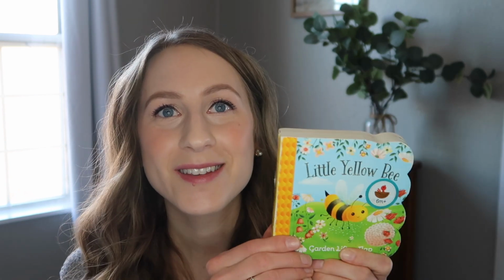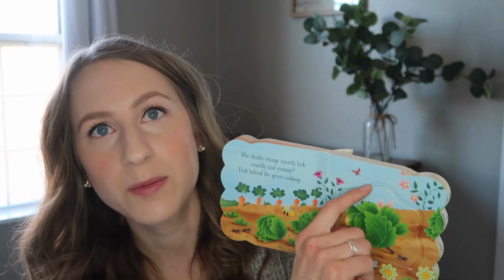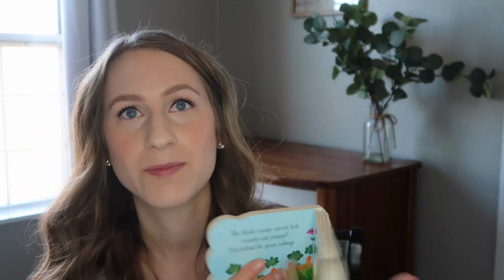I had to include this little one today because I have a little girl who absolutely loves this book. Svea, my almost 11-month-old, loves Little Yellow Bee. And this is a series, oh boy, it says Cottage Door Press, but I've seen these before. Oh, this says Garden Lift-A-Flap, but they have other Lift-A-Flap books too. It's a very chunky Lift-A-Flap, so it's not like a thin page that you tear. It's got a thick cardboard. It's a board book. And this one rhymes.